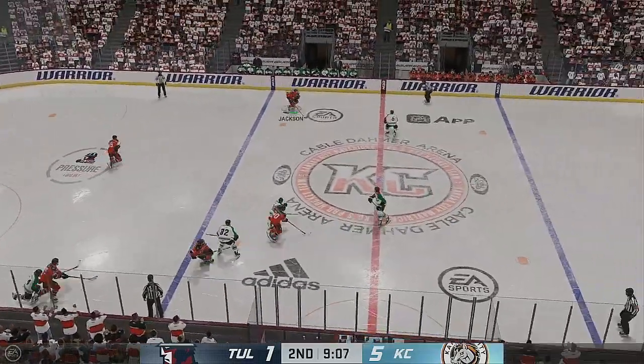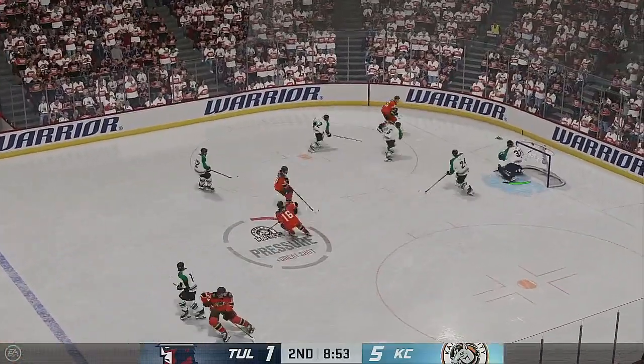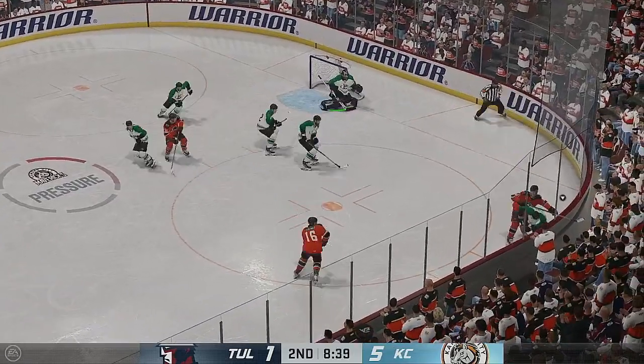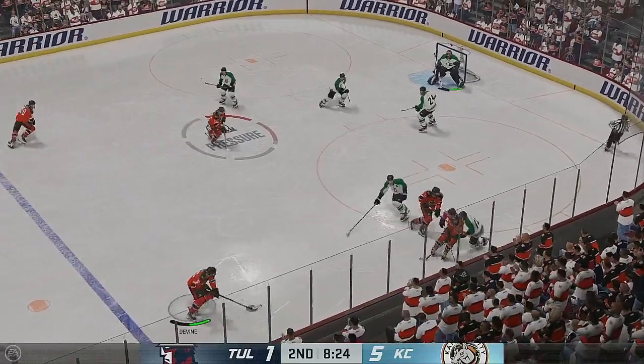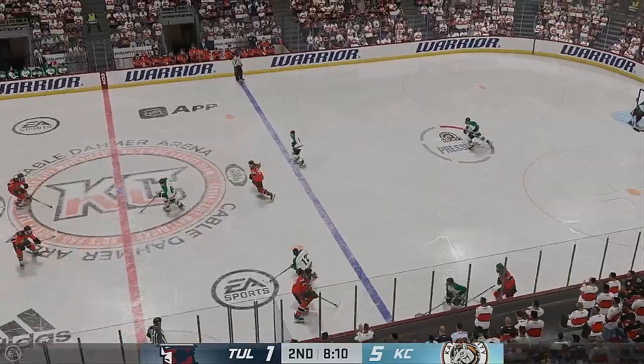Solid hit on the play, and that knocks the puck off his stick. Kansas City's gained the line and into the zone. Sizzling shot, and he makes the save. Uses the length of his stick to knock that puck away. Kansas City's got the puck. And that goes off someone in front and doesn't reach the net.